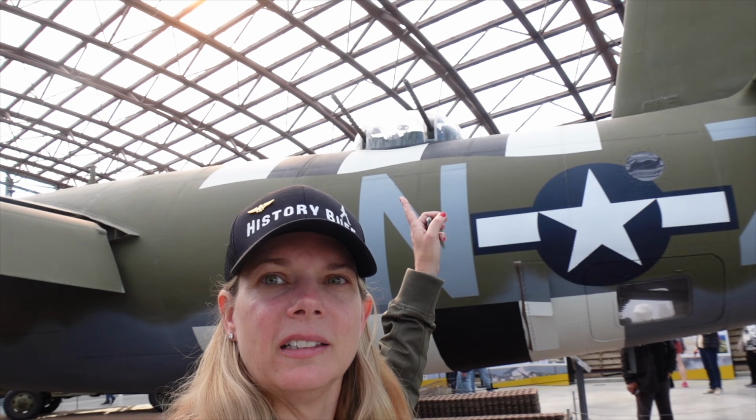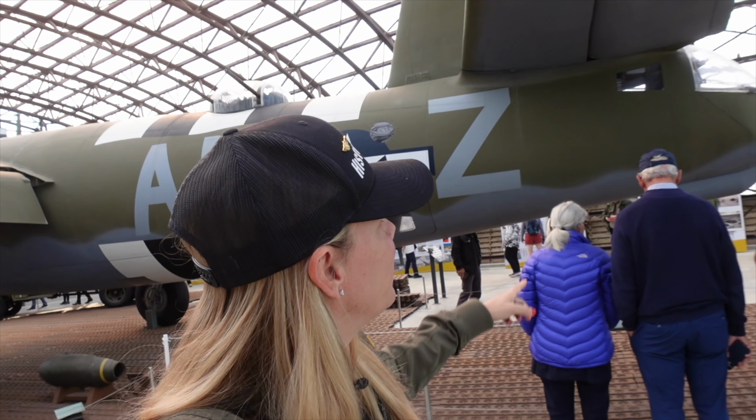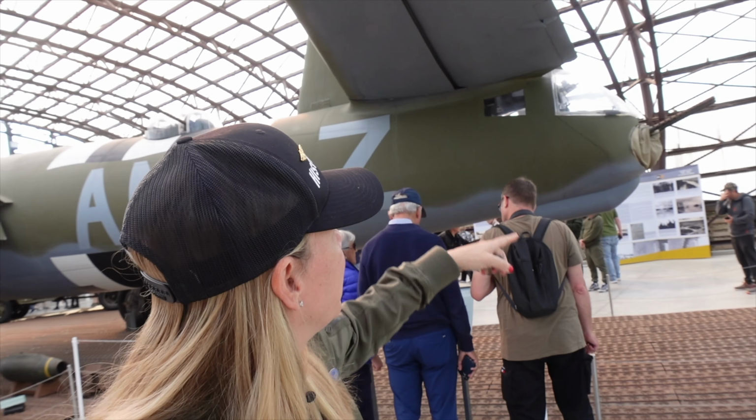You see the turret gunner on the top up there? It's pretty cool. You got a tail turret back here. Pretty cool.